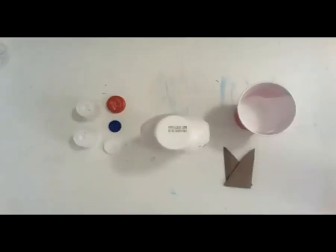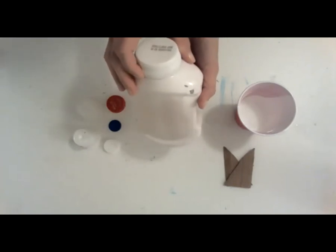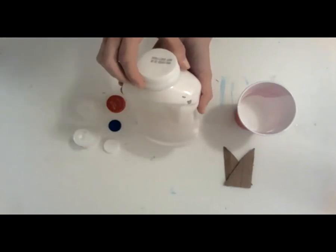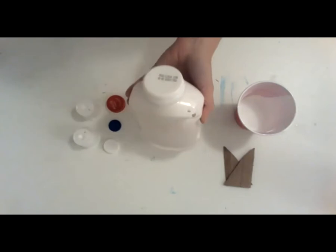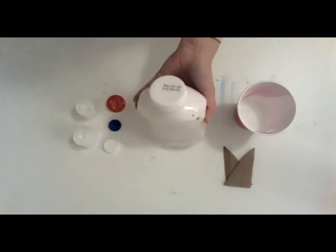It's time now for some art. So we're going to make a recycled rocket. So we'll head over to the art table, everyone. Here we are at the art table and we're making a recycled rocket. I'm using an empty bottle that I washed out, and this used to be a ketchup bottle, but any kind of bottle will work, even a water bottle.